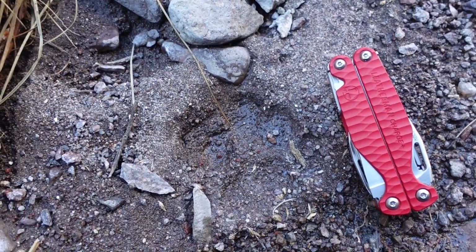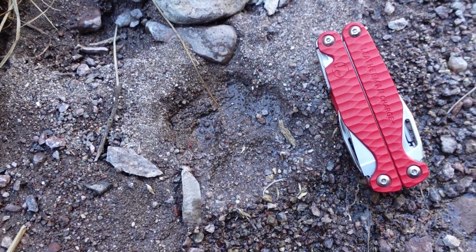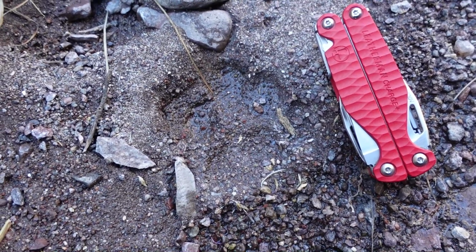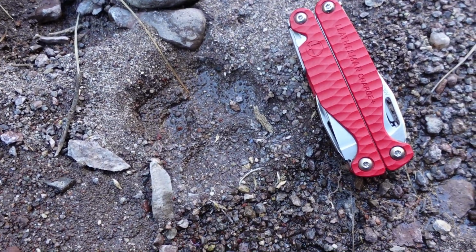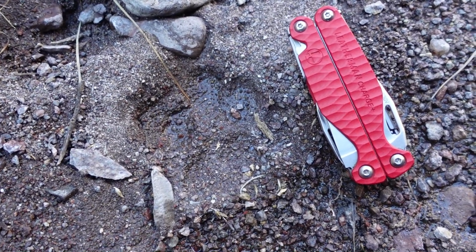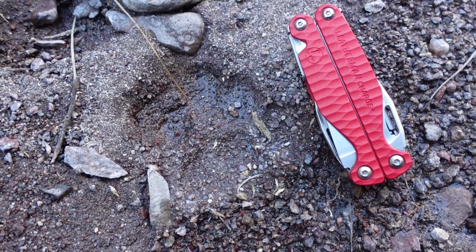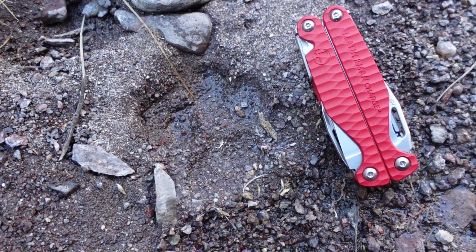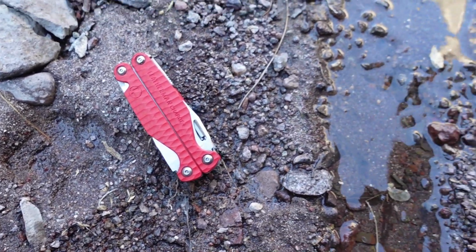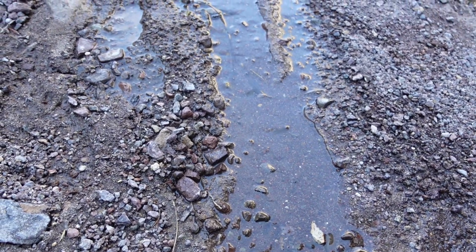It's always a little bit difficult to tell, especially with the mud, but this track looks very round, and round tracks like this are very often cat. And the size, you can see next to my knife there, is probably about 4 inches. This could very well be a mountain lion track. This is really good habitat, and especially we're coming up on a water source. Water is always going to attract all kinds of animals.